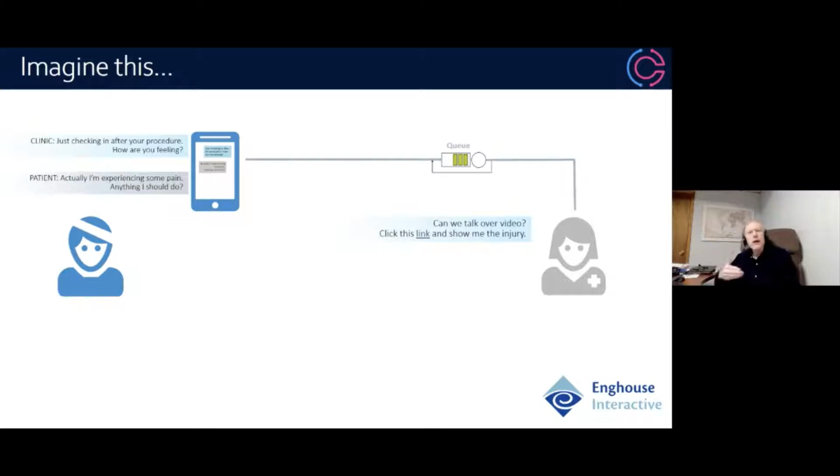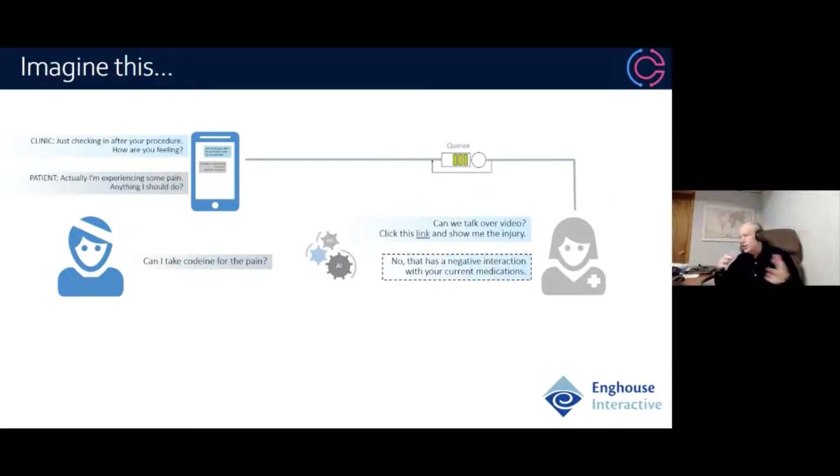So she says, well, why don't I just jump to a video session? This was surgery. I can actually physically see the surgery from the patient's mobile device. Click on this link and show it to me. And in this case, we can launch Teams video. And now the patient and the nurse are interacting, and they can also continue the instant message or text messaging conversation in parallel with the video session.